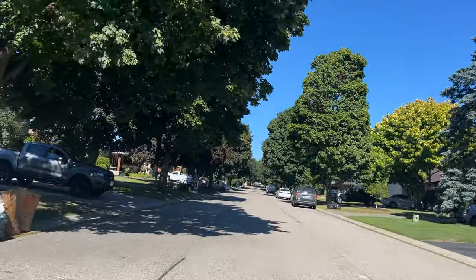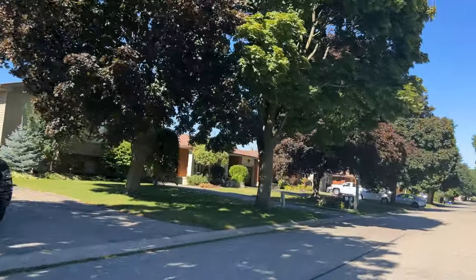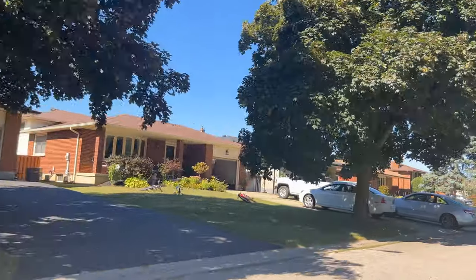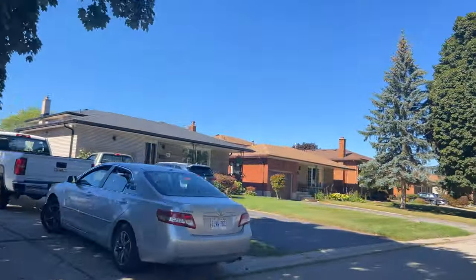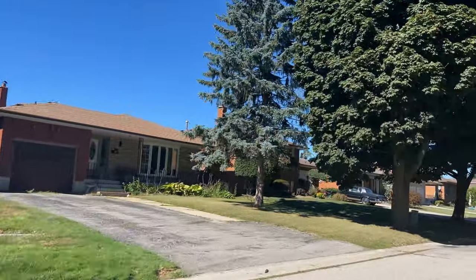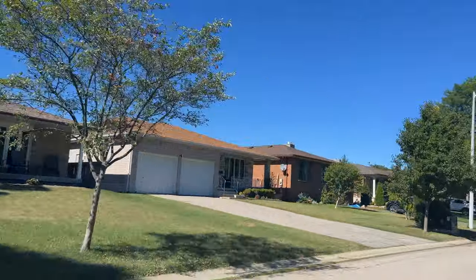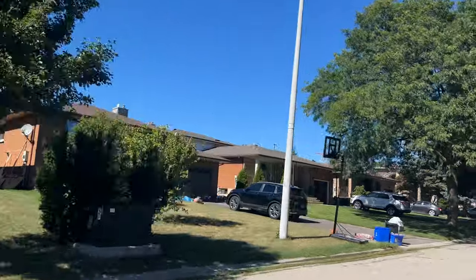This is a family-oriented and friendly area with large pool-sized lots. The north end of Brantford is the most sought after by local residents as it is further away from the downtown and provides everything you could need all within about a 5-minute drive. It is also close to the countryside and Brantwood Farms, which is a local farm here in the city.